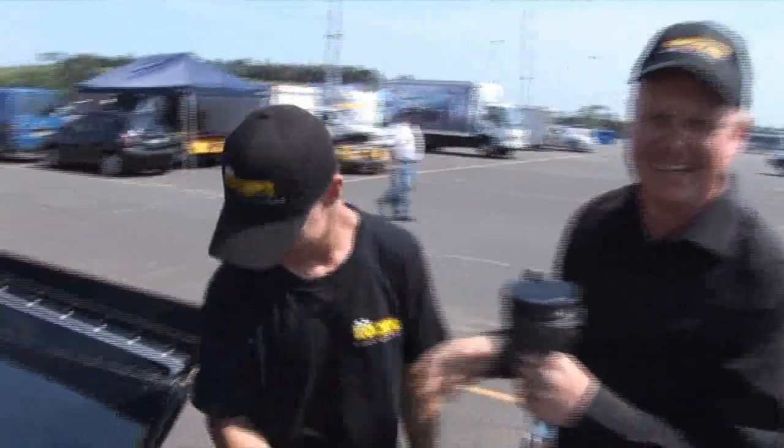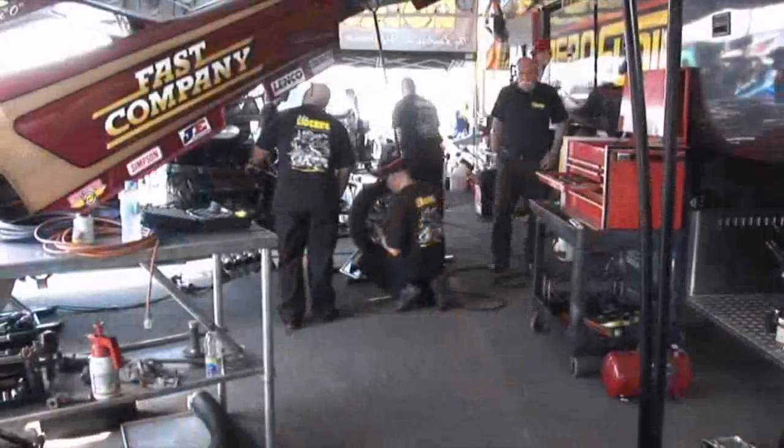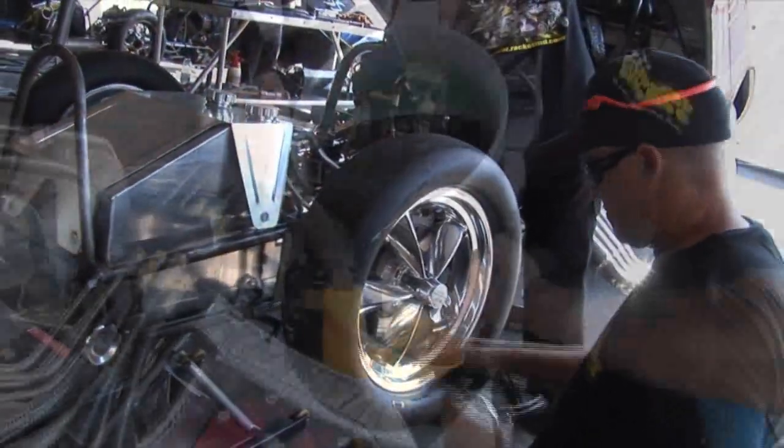Thanks. Okay. This car is usually driven by Rex Webster. An American super stock.